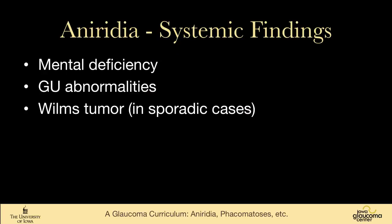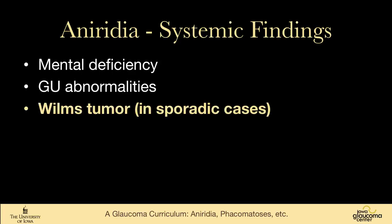One can have mental deficiency, genitourinary abnormalities, and Wilms tumor can develop in sporadic cases. And this is really important to know, that if somebody has a new mutation, it's usually a large piece of the gene that's missing, and so they are at much higher risk of developing Wilms tumor. So as glaucoma specialists, we don't have a chance to kill people very often, but failing to recognize this is a huge mistake.